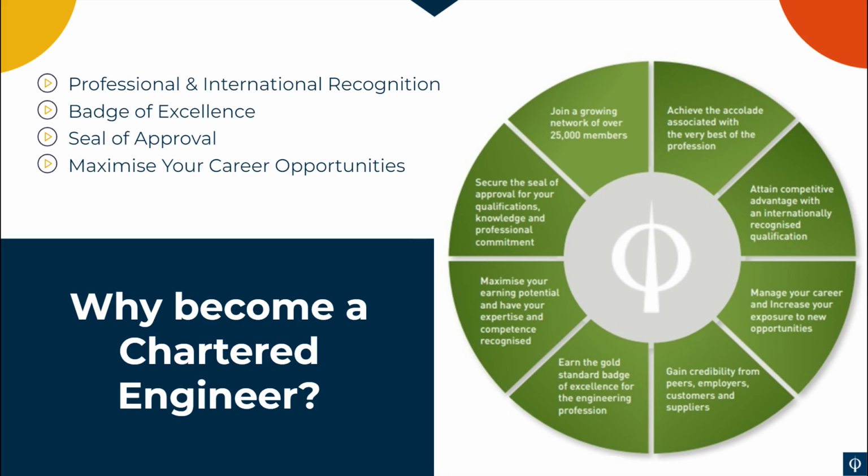So the main aim of this presentation, I suppose, is to look at the Chartered Engineer application process. And a good starting point would be around the question of why become a Chartered Engineer. You can see on that green diagram on the right the multitude of reasons as to why you should achieve a professional title. But those four points in the top left are the key pieces of feedback we're getting back from members who achieve this professional title.